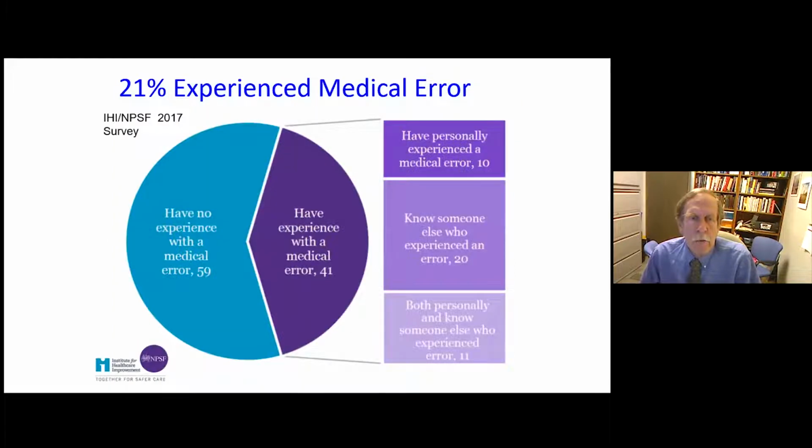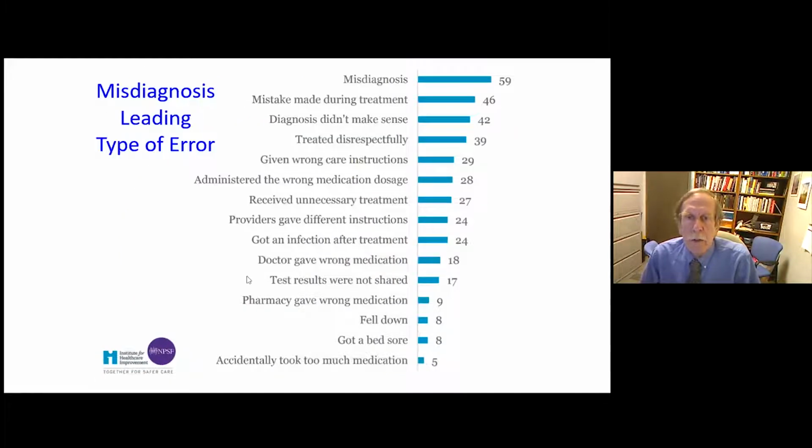Another study was done by the Institute for Healthcare Improvement, the National Safety Foundation, asking a little broader question: if you had experience with a medical error, either you personally or someone you knew. And here, rather than a quarter, you get 40%. So almost half the people, either themselves or someone else, and you can see how it breaks down on the right-hand side here. But again, what's #1? Misdiagnosis. In fact, #1 and #3, the diagnosis didn't make sense, or there was a misdiagnosis, treatment mistakes, etc. So again, misdiagnosis, leading type of error.